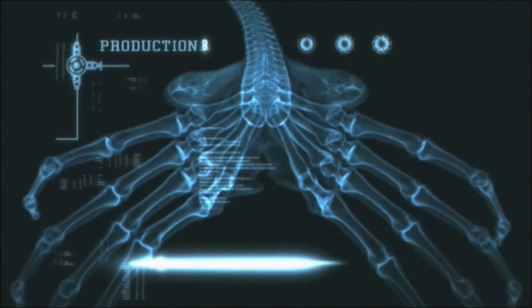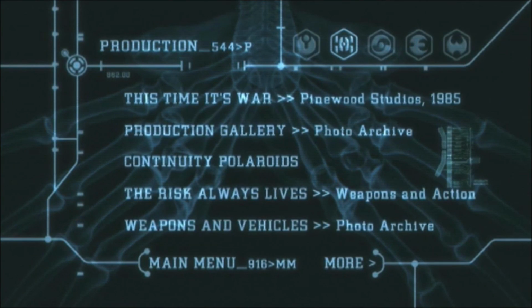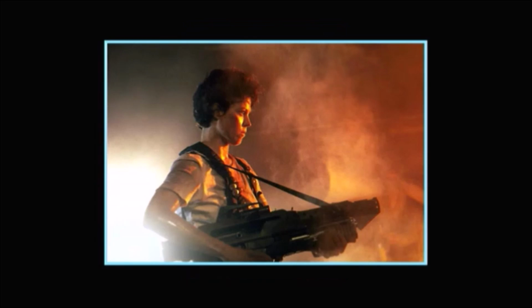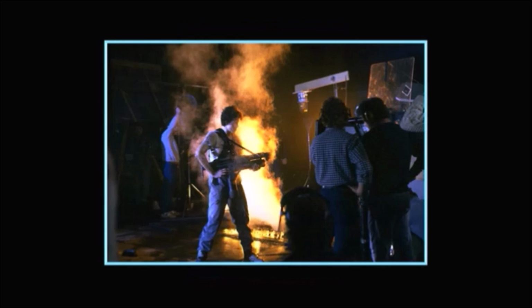In the production section of the disc, there's the featurette This Time It's War, Pinewood Studios, 1985, and a production gallery photo archive. These photos are by Bob Penn, who also took the production photos for the original film. It features various behind-the-scenes photos, which are sectioned into different scenes from the film.